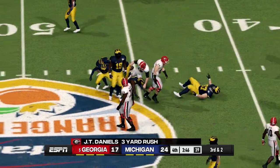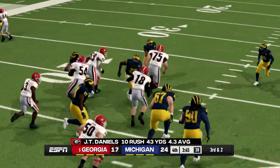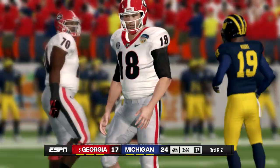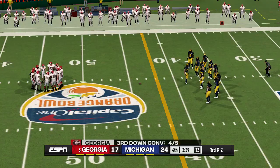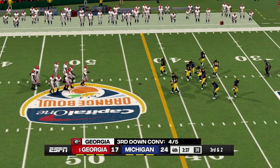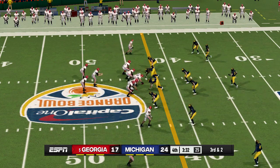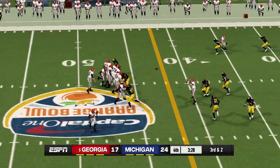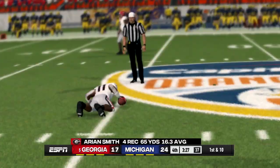Gets to about the 44-yard line. It's third down, and they're about 2 yards shy of the sticks. Here we go. And down he goes, around the 41-yard line.